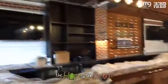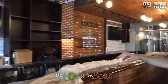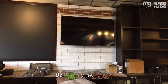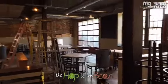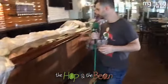A couple of 65-inch tellies and some nice features to look at. We'll have the blackboard there, which will feature our beer list and our monthly specials, and any features that we're doing at the time. We have a second chalkboard over there that kind of ties it in and replicates the whole thing. The bar itself is done in a rich mahogany finish.